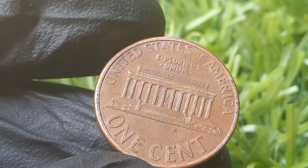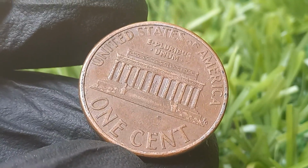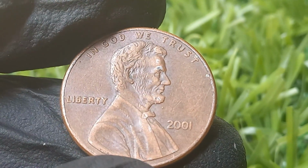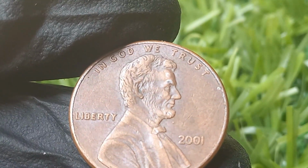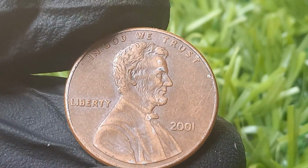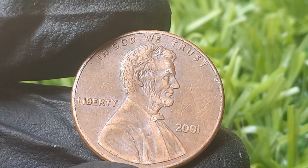This exact penny could be sitting in your drawer right now, and it's worth over $1 million. It looks ordinary. A brown Lincoln penny, dated 2001. The kind you've seen 1,000 times, jingling in your change. But here's the secret: this one is different.